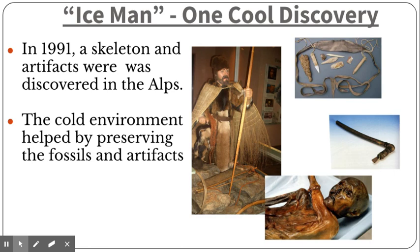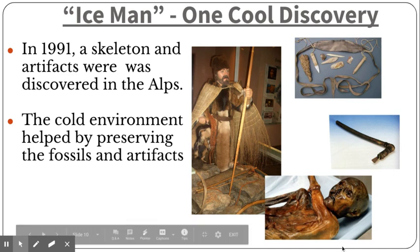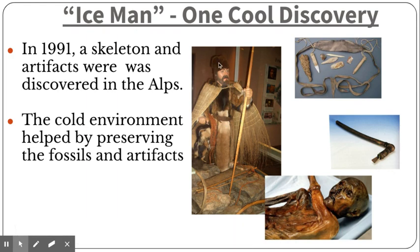They have determined that he was shot by an arrow in his back, and when he fell forward, his left arm crossed in front of him, and due to the cold temperatures, he froze in that position. This picture here in the middle is of the mannequin. It's a representation of what he would have looked like. I believe, if I remember correctly, this is in the National Museum of Natural History in the Smithsonian in Washington, D.C.